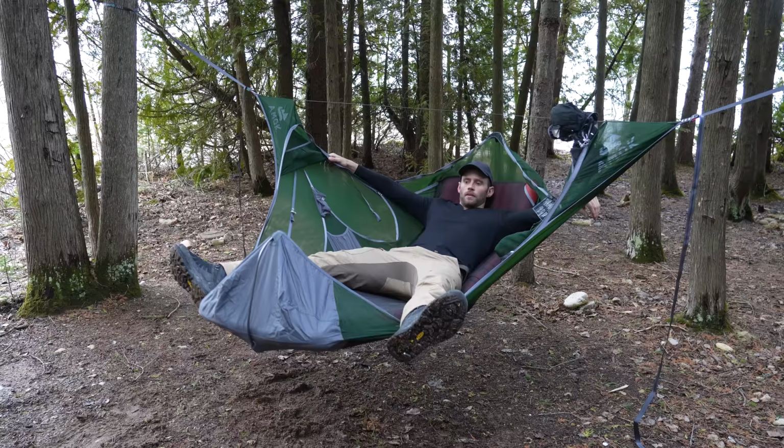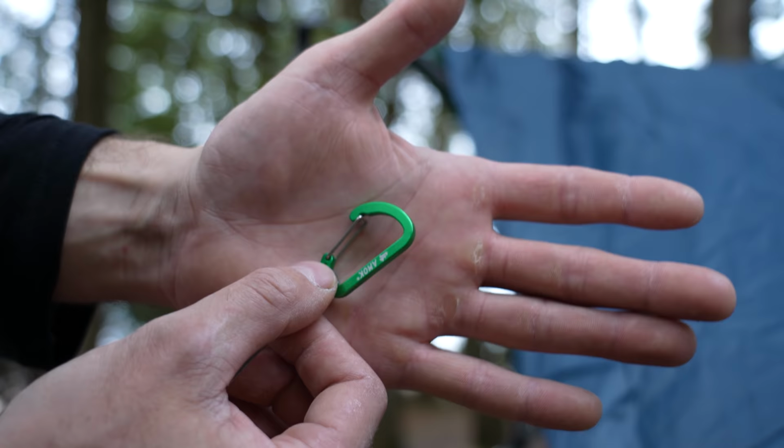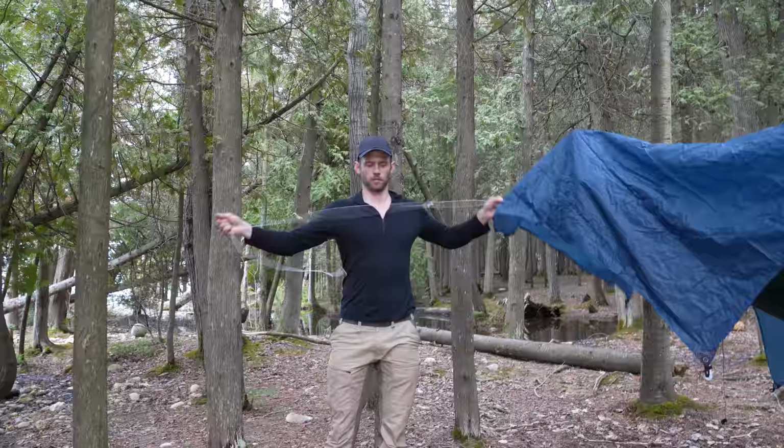It's definitely comfy in here. There's no doubt about that. Red carabiner for the tarp with the red buckle from the hammock. Green carabiner with the green buckle. Easy. All these guy lines have these little Velcro straps on them to keep them all nice and tidy, and it stays attached to the tarp.